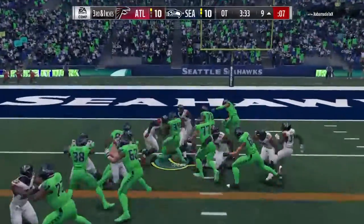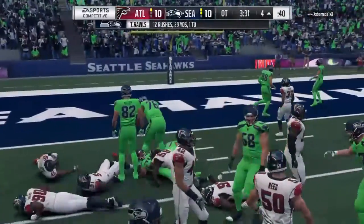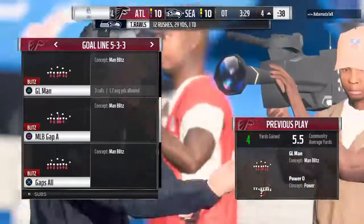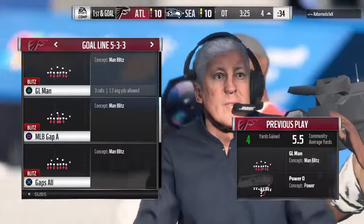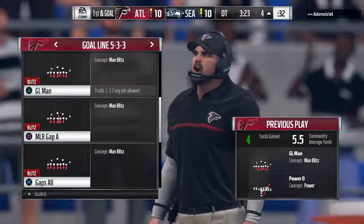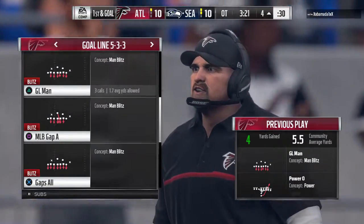They run with the power back, Rawls. And he's able to pick up the first before he's brought down inside the 5 at the 4. Give him a gain of 4. Able to convert, and that sets up 1st and goal now.